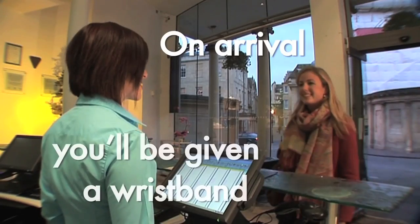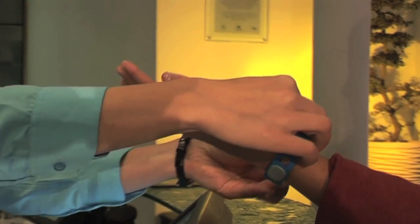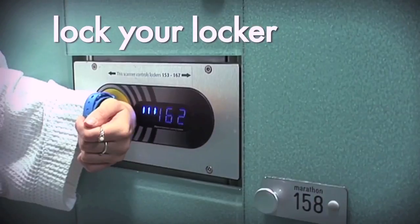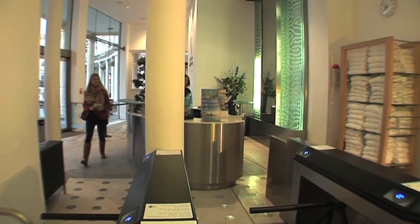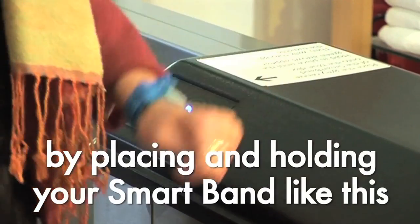On arrival, you'll be given a wristband or smartband like this. This smartband is your key to the whole spa. You'll use it to enter the spa, lock your locker, and order food and drink in the Springs restaurant. You go through the turnstile by placing and holding your smartband like this.